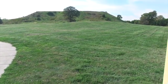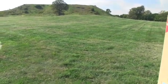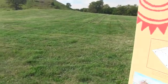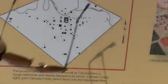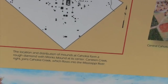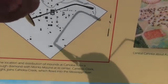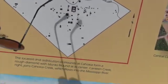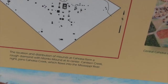Now to my left is what's called Monk's Mound, and that'll help us orient where I'm standing and what we'll be seeing today and tomorrow. Cahokia in its day pretty much covered this area here, I think 5 or 6 square miles. Off ahead of us to our right is Canteen Creek and Cahokia Creek off here to the left. Apparently this is where the original site was. All this began around 700 to 800 in what's called the late Woodland era.